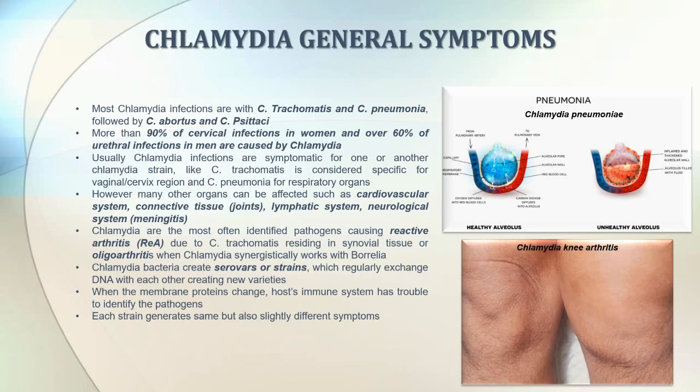However, many other organs can be affected, such as the cardiovascular system, the connective tissue, especially the joints, the lymphatic system, and also the neurological system, leading to meningitis. Chlamydia are the most often identified pathogens that cause so-called reactive arthritis, due to the Chlamydia trachomatis that resides in the synovial tissue, or oligoarthritis when the chlamydia synergistically works with the Borrelia bacteria.